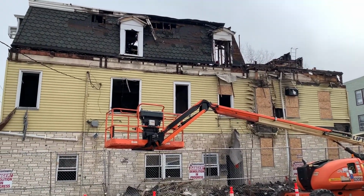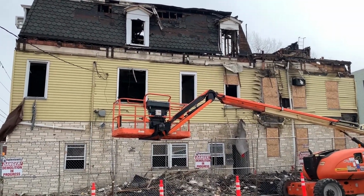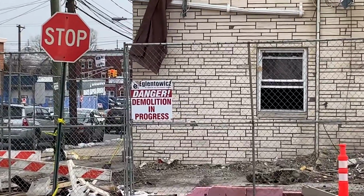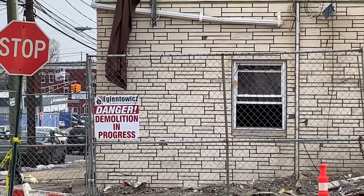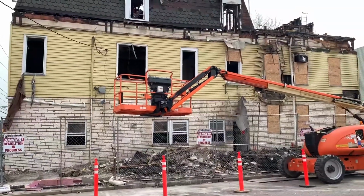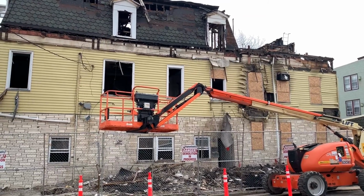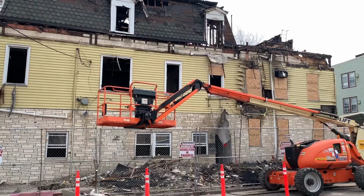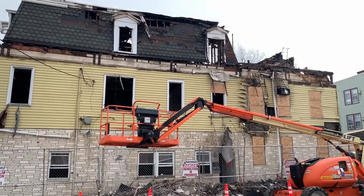I guess, at the time of the fire, they said that the building was uninhabitable, but it's pretty obvious that it would probably have to be coming down now. There's a sign here. It says demolition in progress, to keep everybody aware of what's going on here, just in case. But I wanted to just bring this to you. This was a pretty nasty fire a couple of weeks ago right here. And so as you can see, this is what's happening. I'll just give you a few seconds without me talking so you can see a little bit of what's going on here.